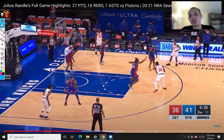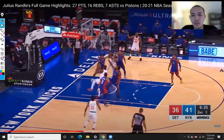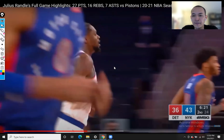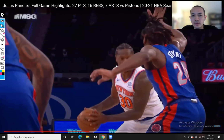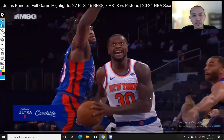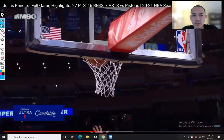So good little pump fake gets him. I told you earlier, this guy's jumpy. So he jumps, he exposes that foot, and you expose it, you're done. You turn, get back into his body, give him that little bump with the right shoulder. So a nice solid move. Oh, here it is. You can see the bump here, right there. So a nice little move there. All right, come on.